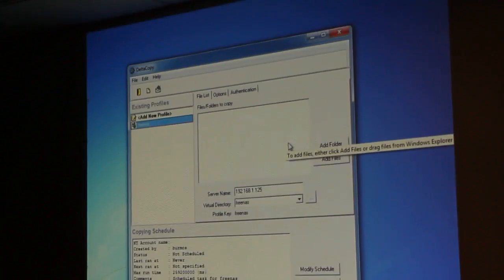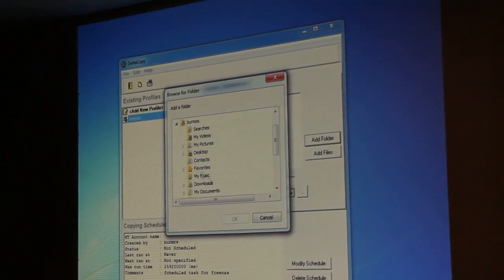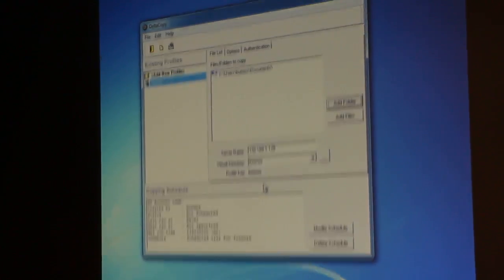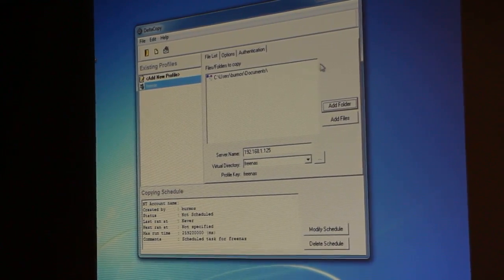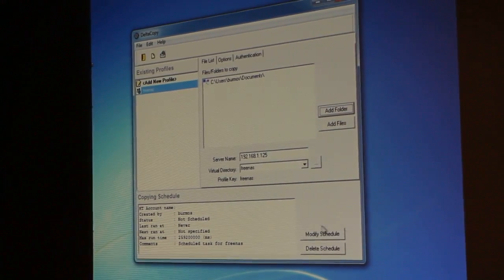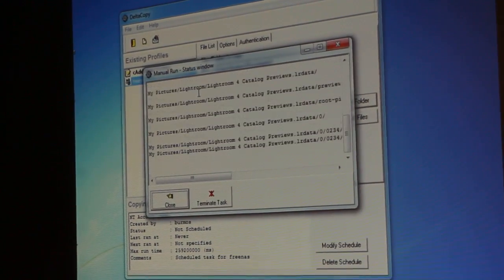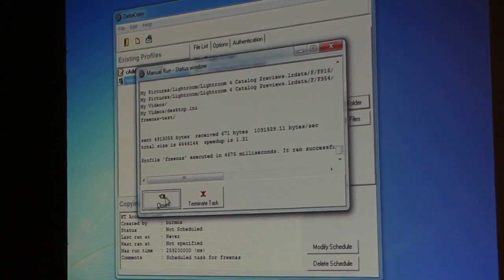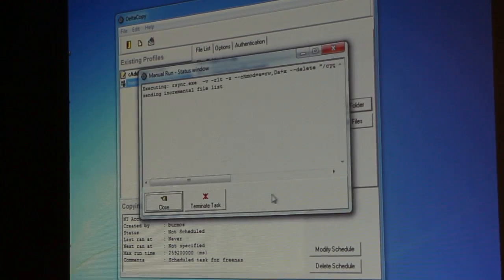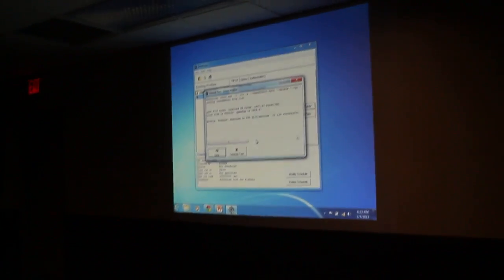Now I'm going to add the folders that are going to be backed up on a schedule. I'll add the folder. We can just take My Documents. That's a common one you want to back up. All right, so I've got the profile, the link to the server, and the local folders. I can set a schedule down here, but we're not going to do that. I'm just going to run it right now. You can right click, run now, and log in to the server. Now it's pulling down files, sending them to this machine, and it's successful. If you run it again, there are no changes, obviously. It's done. Pretty easy, pretty simple way to set up a scheduled backup system. That's pretty much it. Any questions?